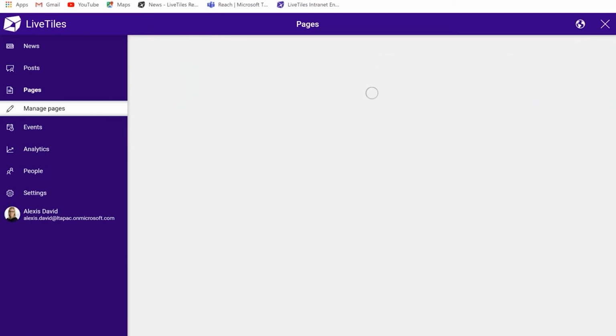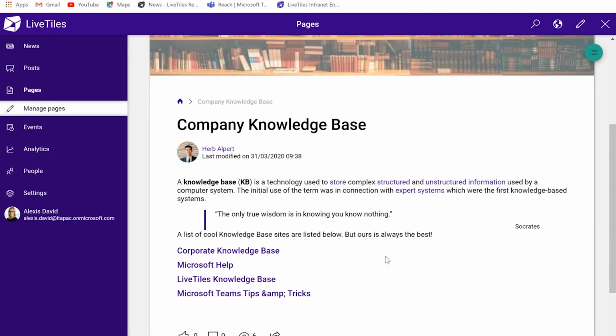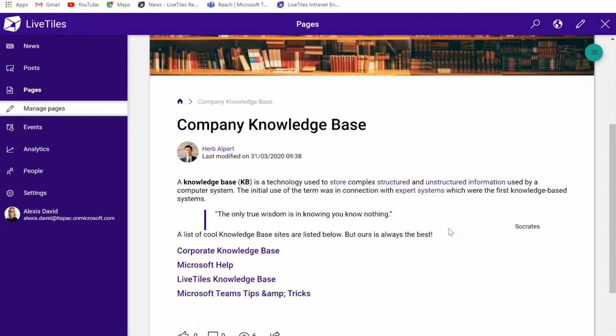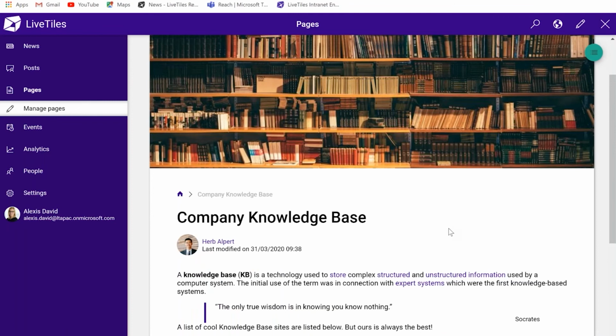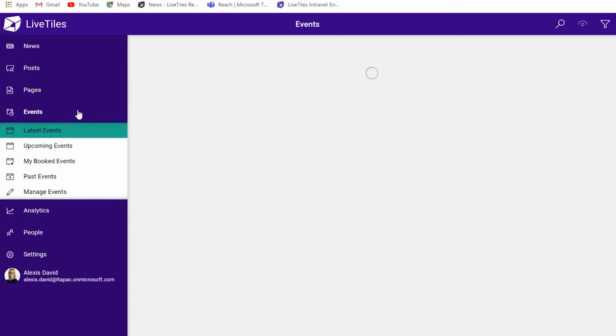Click on the company knowledge base. There might be some training documents or something like that in there. And it's really easy to then open up some of these documents and stay up to speed and informed. So really important, this one. This is great for those frontline remote workers. And here we have events.